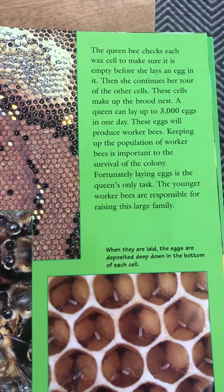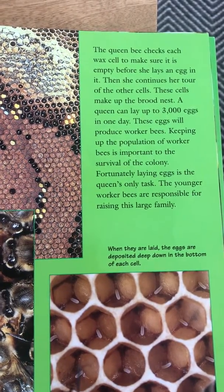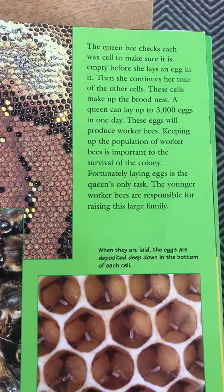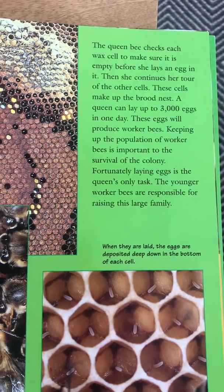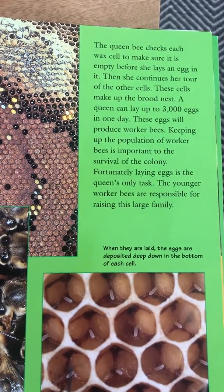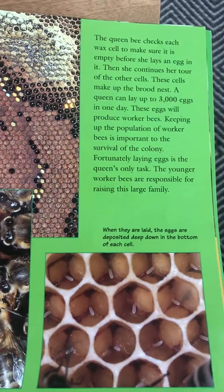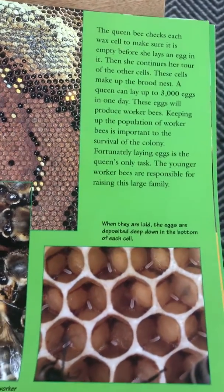A queen can lay up to 3,000 eggs in one day. These eggs will produce worker bees. Keeping up the population of worker bees is important to the survival of the colony. Fortunately, laying eggs is the queen's only task. The younger worker bees are responsible for raising this large family.